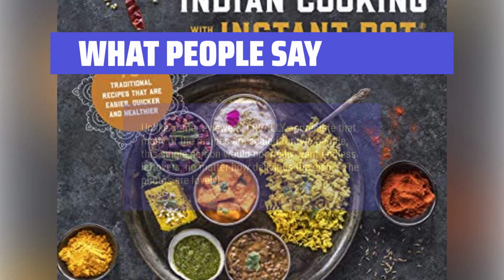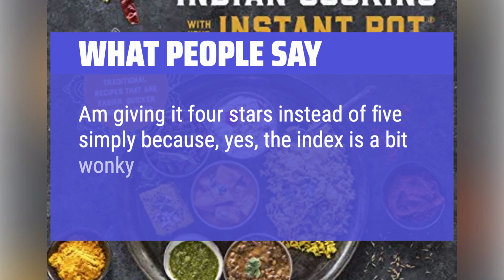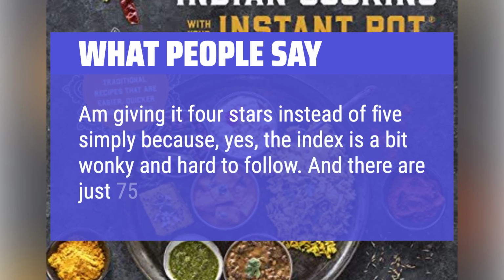The photos are lovely. I am giving it 4 stars instead of 5 simply because, yes, the index is a bit wonky and hard to follow. And there are just 75 recipes.